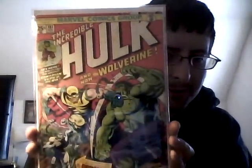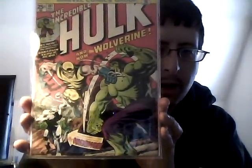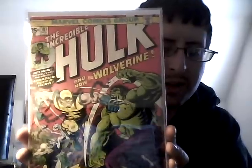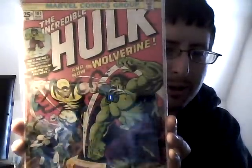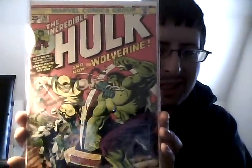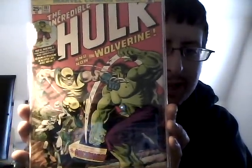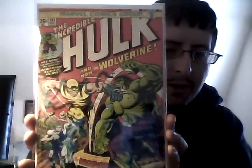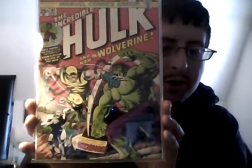And then, everybody and their mother has this book, but you have to if you're a Wolverine fan. This right here is the book to have. Mine is about a 5.0. The only problem is it has a light stain on the H on the Hulk up there. You can't see it in the light probably, but it's got a light crease. Other than that, it's in real nice shape. It has the Marvel value stamp, otherwise I wouldn't mess with it. So definitely one of those books that I will cherish.